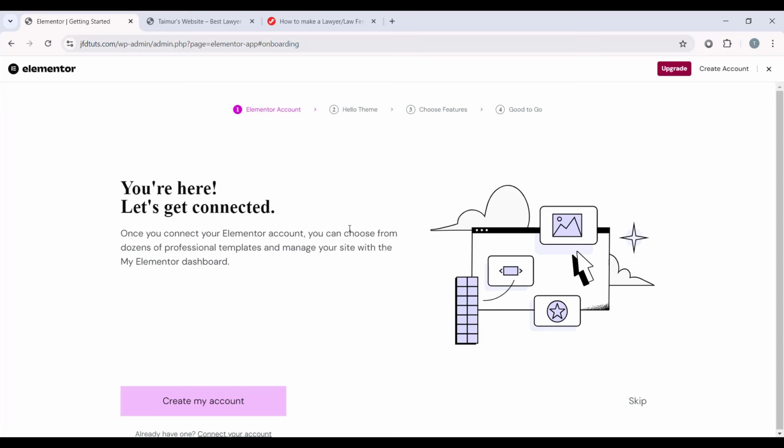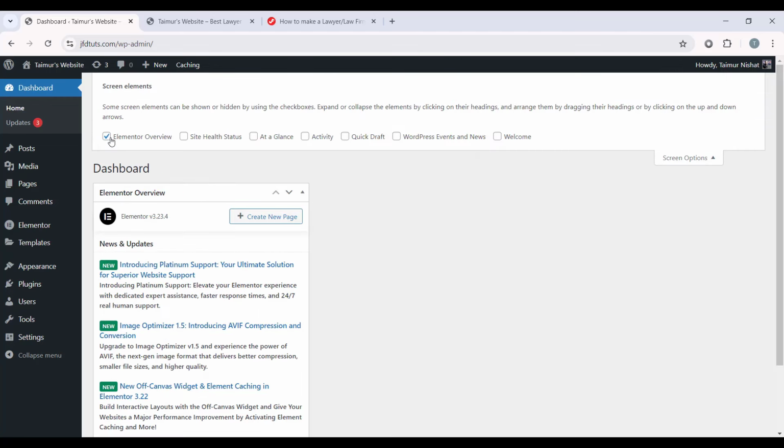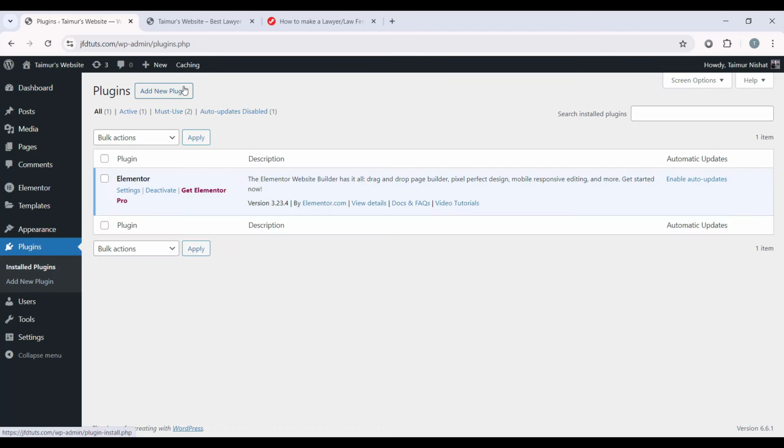After activating, you'll see some onboarding from Elementor like this. You can just click on this cross icon to close the whole thing. And we're at the dashboard again. In here, we can actually remove this notification. All right. So we got this Elementor Page Builder plugin, and we can see this Elementor option in here. Now we're going to add all the plugins we need for this website. So let's go to the plugins again and Add New.